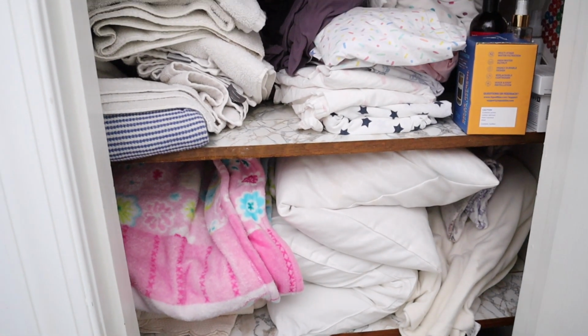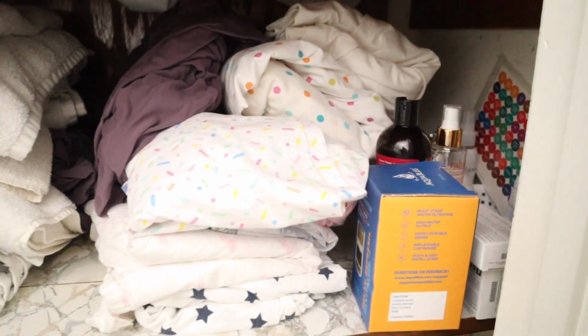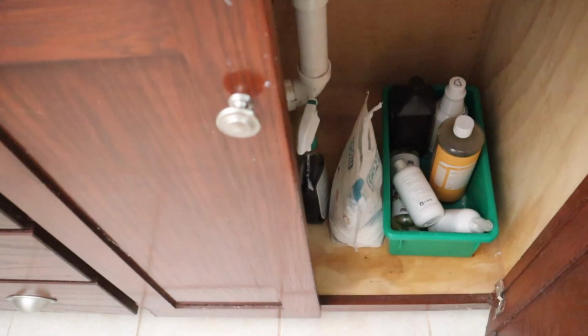You can see there's a ton of towels, a ton of blankets, some toiletries, just random assortment things, and it's just not working. I don't even know what I'm looking at, honestly, and I need to make it function a lot better for us. We also are gonna be organizing underneath the long vanity in this bathroom.